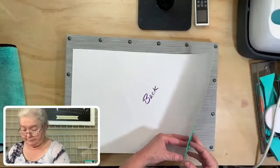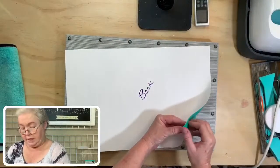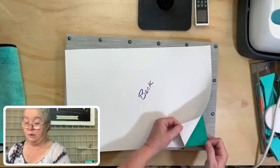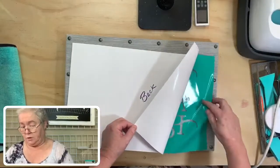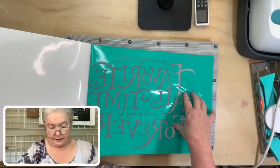So the other side, and obviously, you guys, I do not have fingernails. I'm not that kind of person. I work on a computer. My dull day job is on a computer all day, so I do not have fingernails because I'm typing.